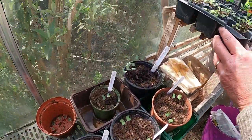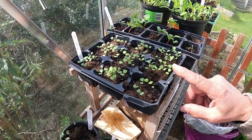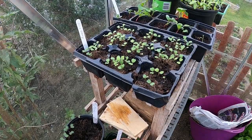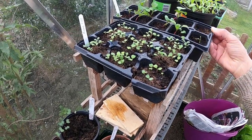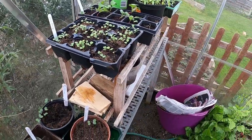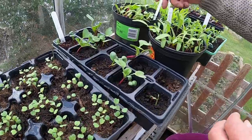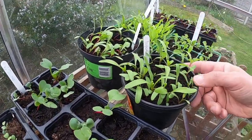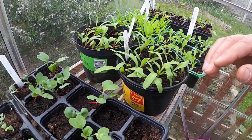These are the rockets. They've come on really well, and that's about a week's growth there. So what I'll do is I think I'll just plant the whole module into the ground in one lump. Same with the radishes. They can go out into the plot soon, next week or so. As with the chard and spinach. We've already planted one lot of spinach down the allotment, perpetual spinach. This will be the second lot.